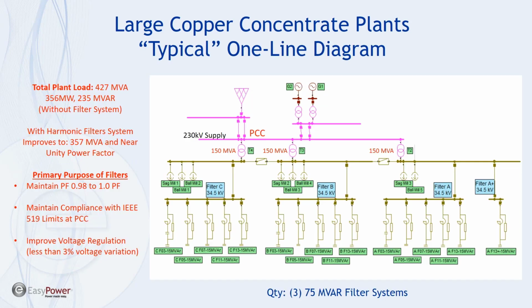So the system that we are supplying into for this project, it had a total plant load of 427 MVA, and it consisted of 3 primary bus bars here. These are 34.5 kV bus bars, and it was fed by 3 150 MVA transformers that are tied together through these tie breakers. You can see here there are sag and ball mills located on each of these 3 main bus bars, and hanging off of these 3 main bus bars are the harmonic filter systems. So each of these harmonic filter systems are rated 75 megavars. They are automatic type harmonic filters, and they consist of C high pass and high pass type harmonic filters, so each stage being 15 megavars.